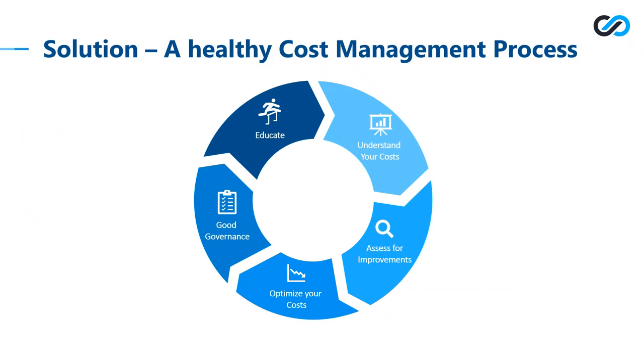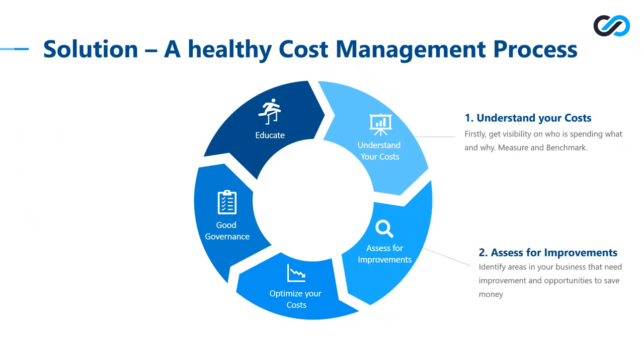Okay, so the good news is that there is a solution for this. We have a 5-step cost management process. It's very cloud agnostic. It will work on any cloud. This is very healthy. It's an iterative, continual, infinite loop of optimization. So the first step is to understand your costs. You cannot optimize anything unless you benchmark, measure, and understand what you want to improve. Now, this is obviously fairly challenging, and we'll dig into each of these in more detail.